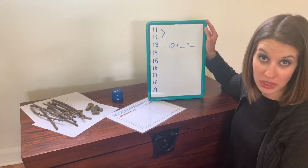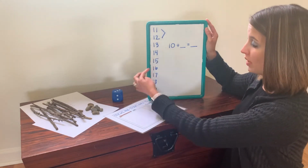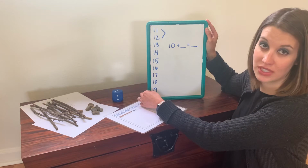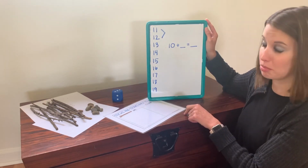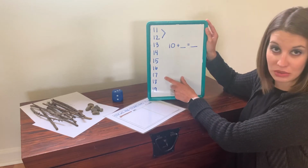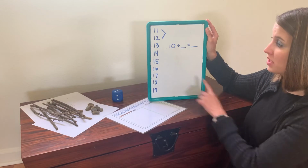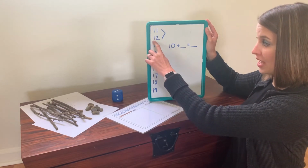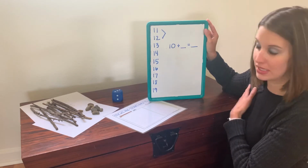It's also a really good idea to practice writing your teen numbers so that you always have that one bundle of 10 in the front. Today I have a really fun game for you to play that'll help you practice those teen numbers and help you learn place value. So place value is that one group of 10 and then your group of ones.